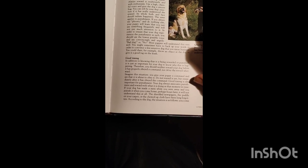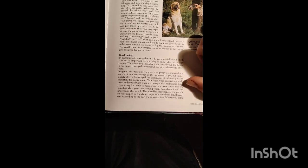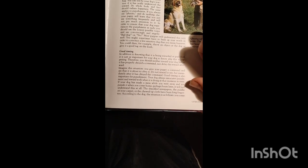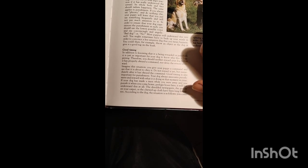Good timing is also important for punishment. Your dog always associates punishment and reward with what it is doing at the moment in time. If your dog has made a mess while you were away and you punish it when you come home, perhaps hours later, it will not understand this. The shredded newspapers, the puddle on your carpet, or the chewed up cloth have been long forgotten.